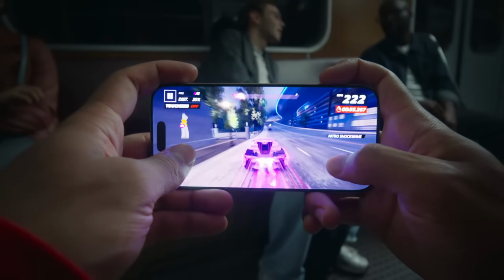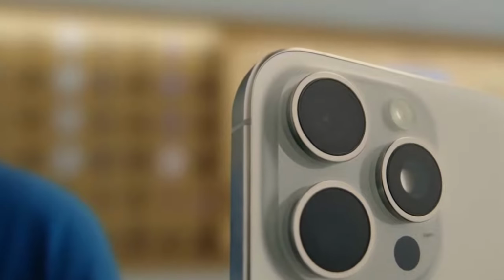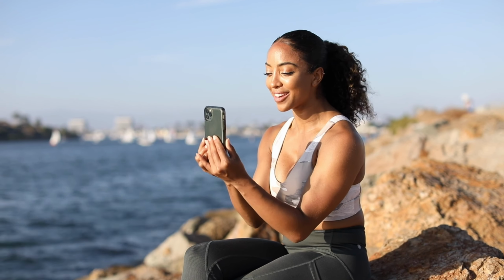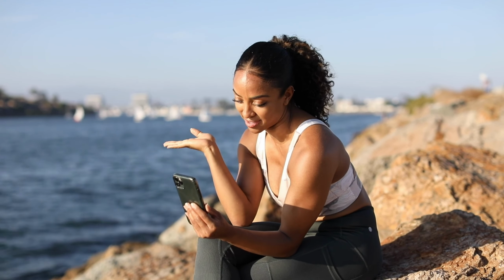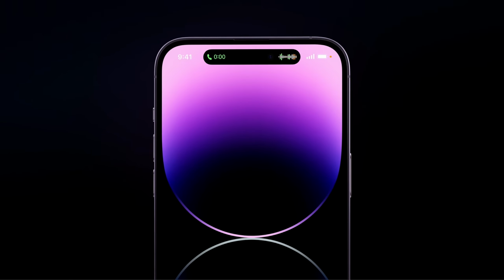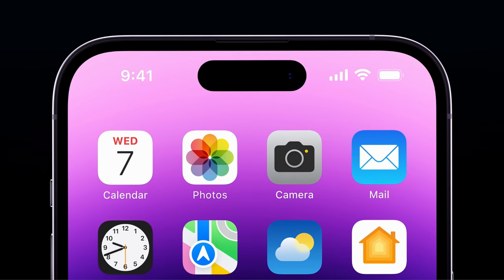But Apple isn't just tweaking the design and performance. There's another big rumor that could change how you use the iPhone entirely: a next-generation front camera system. A selfie camera redesign that changes everything. For years, Apple has been refining the iPhone's front camera. But let's be real, it's still stuck inside that Dynamic Island. Sure, it was a cool innovation when it first launched, but in 2025, it's starting to feel outdated.